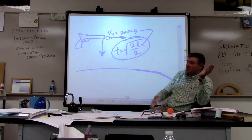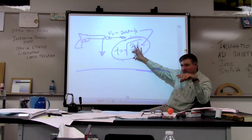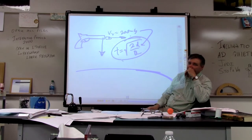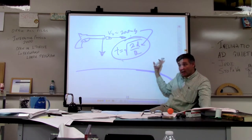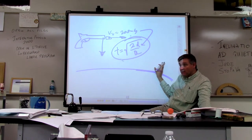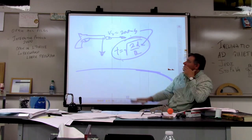Nothing. So whether I drop it or if I shoot it out at 10 meters per second, this number isn't going to change. Okay? It won't do anything to it. Well, now, will it go twice as far? Yes, because it's going to have twice the velocity in the same amount of time.